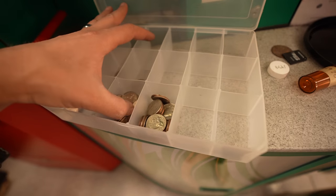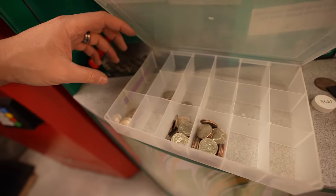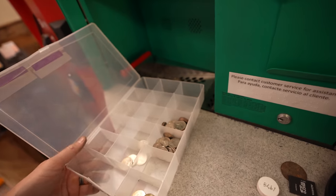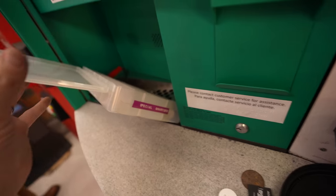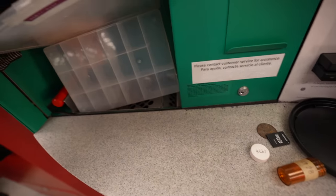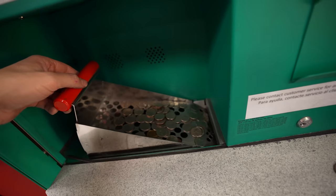Alright, inside of here we have some bicentennial quarters. So the ones with a little drummer on the back and some Puerto Rico ones with the Duke Ellington. So not that many here. There we go. So we're at 132.